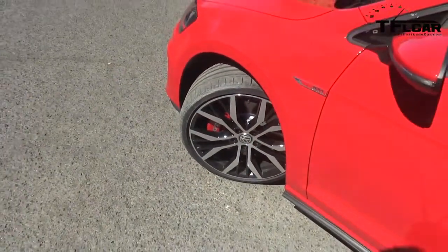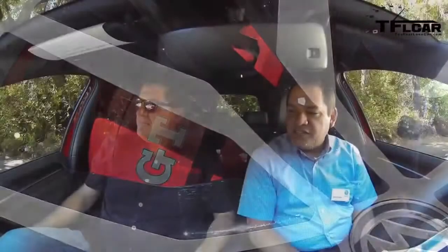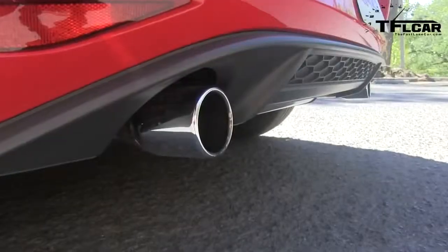Oh, I mean, like you said, this is, for me, one of my favorite cars ever. I've owned plenty of GTIs. This is the 7th gen. And this launches that new platform that we have, the MQB platform. And then a lot of new technology. And the most powerful GTI ever.